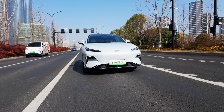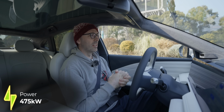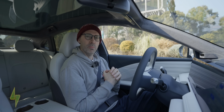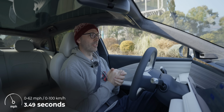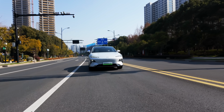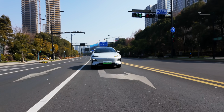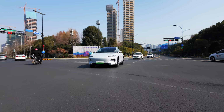Now underneath the car, this has a 475 kilowatt motor, giving it more than enough oomph in city situations or if you're going around the B roads in the countryside. But this is much more suited to gently ambling along, bumbling along in a quiet EV mode. It's very much like a Rolls Royce in that respect.